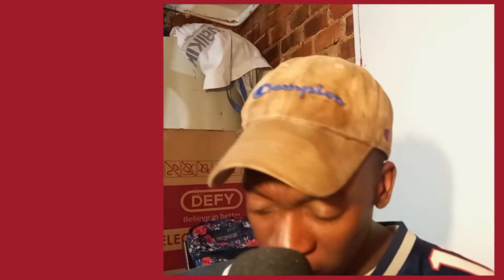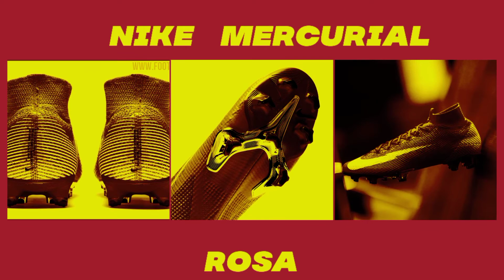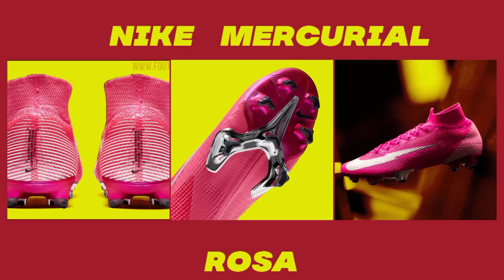So for the podium, the 3 best boots that Mbappe has worn before. Which ones do I think are the best boots that he's worn and got from Nike? Coming in at number 3 is the Nike Mercurial Superfly Rosa. The story behind it: Kylian Mbappe's mother took a quarter of her savings and bought that pair of boots for her son, just for him to play in them.